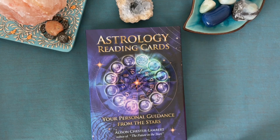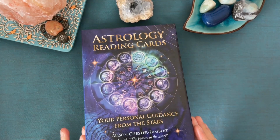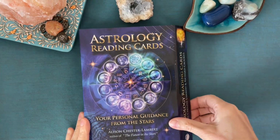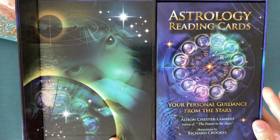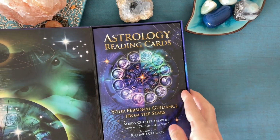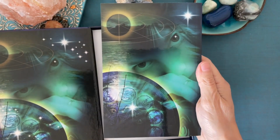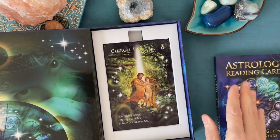Next up, we have Astrology Reading Cards, Your Personal Guidance from the Stars by Alison Chester Lambert, author of Future in the Stars, and the illustrations are by Richard Crooks. This is by Findhorn Press. Again, I don't think I have another deck by them. Nice magnetic closure box. Beautiful box.